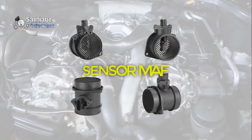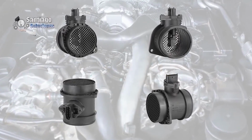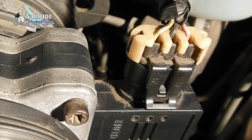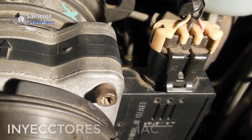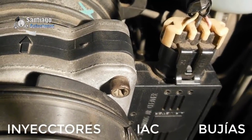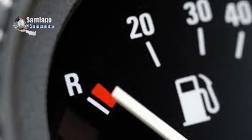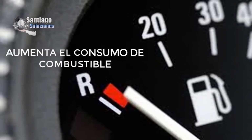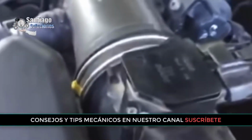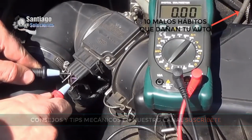Number 4. The MAP sensor. The MAP sensor works in conjunction with the crankshaft sensor, and basically it controls a lot of electronic things. It controls the injectors, the IAC valve, even the spark plugs. So when this is damaged, the most common failure is that we notice that the fuel consumption is quite excessive, and usually this is the first part that we should replace. All this we will avoid by scanning the car, obviously.